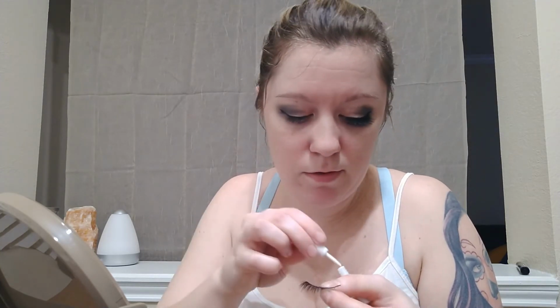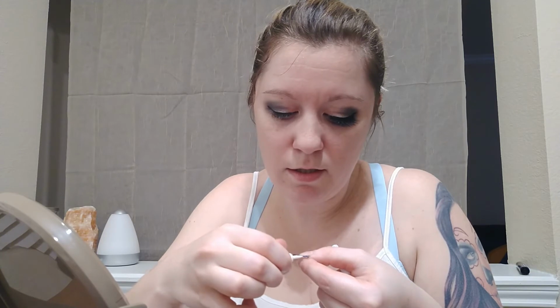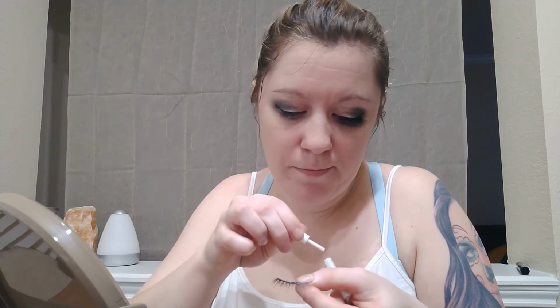Alright, let's go for this other one. So I have previously worn these lashes again. I washed them, soaked them in some micellar water and tried to scrub as much of the mascara off again as I can. I'm not a professional. This is my first time ever even cleaning lashes and applying them on my own. So I feel like a boss already, man. Okay. Again, we're applying the glue to the lash line.